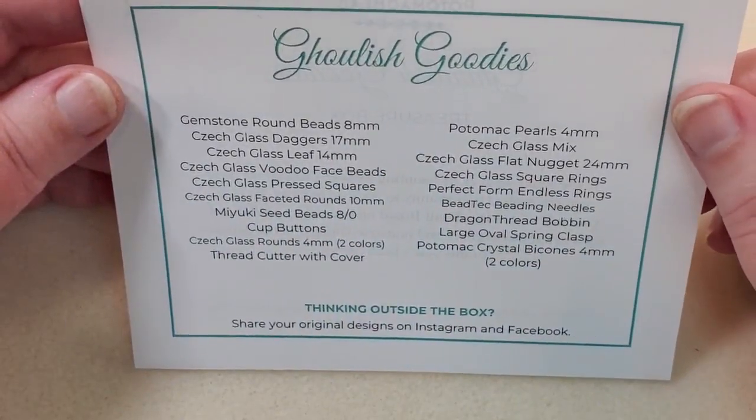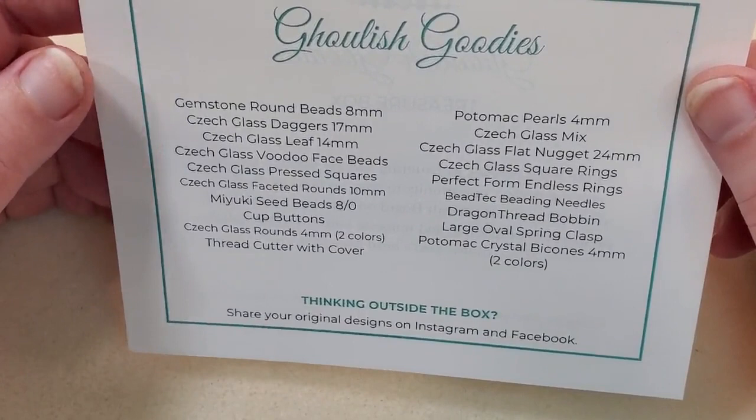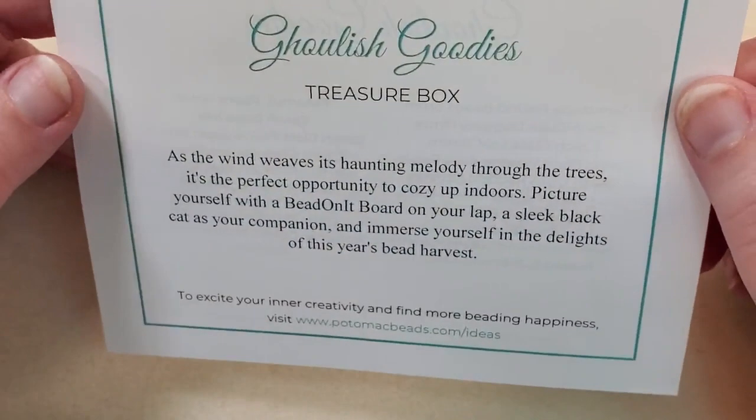Okay, I've got about half of everything out of the box here, and then I'll have to stop and get the other half out because it's pretty packed, pretty full of beads and findings. They always pack it pretty full. Like I said, the theme is Ghoulish Goodies.